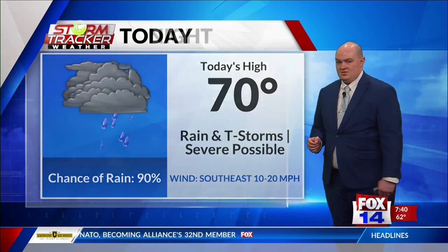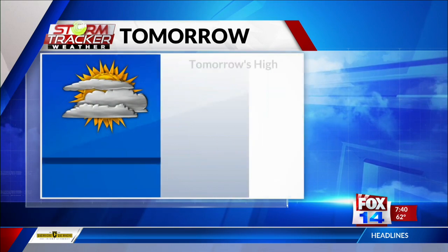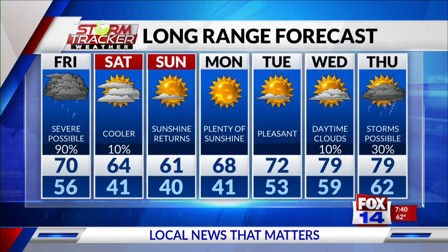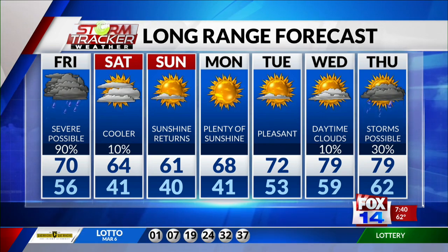A high of 70 degrees for this afternoon. Tonight, temperatures will fall to the mid-50s as storms begin to exit, and tomorrow, clouds will start decreasing as temperatures cool to the mid-60s. Later on next week, sunshine will return. We'll be back to the lower 70s, but more thunderstorms are possible by next Thursday.